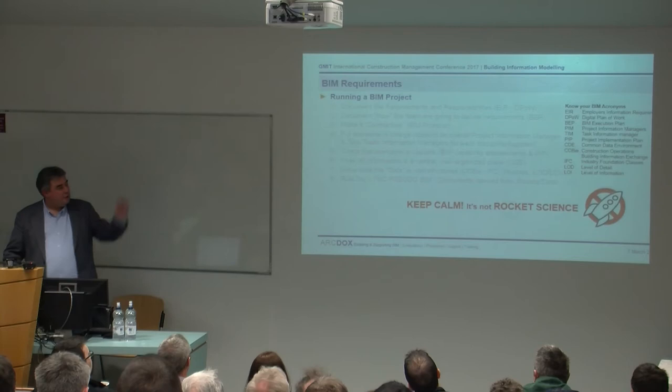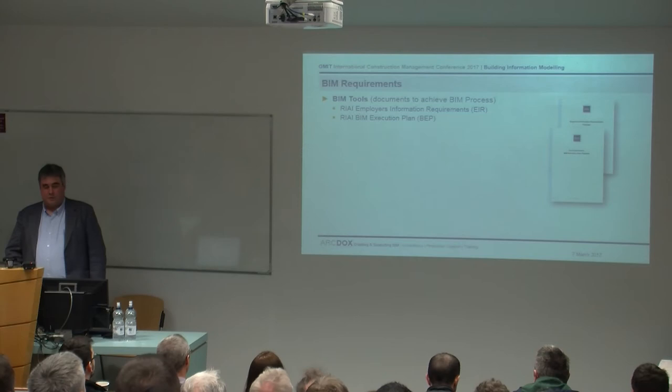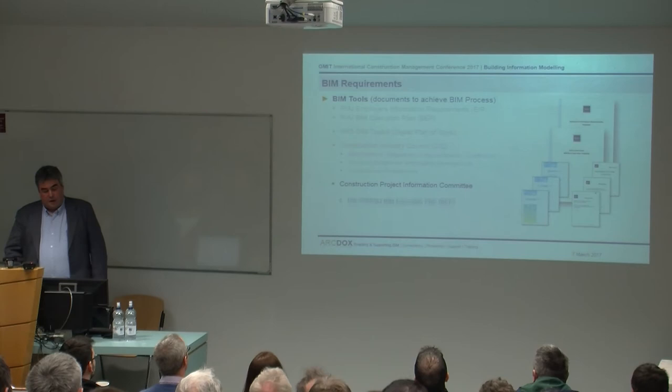So, there's lots of acronyms to learn, but you get through them very quickly. There's lots of tools available. The RAI have put two documents together to help industry, a template EIR and BEP. In the UK, they've developed a free toolkit for people to do their digital plan of works. There's some documents that the Construction Industry Council have put together in terms of the scope of service for information management, and some other template documents. Everything we need is there, we've just got to use it.